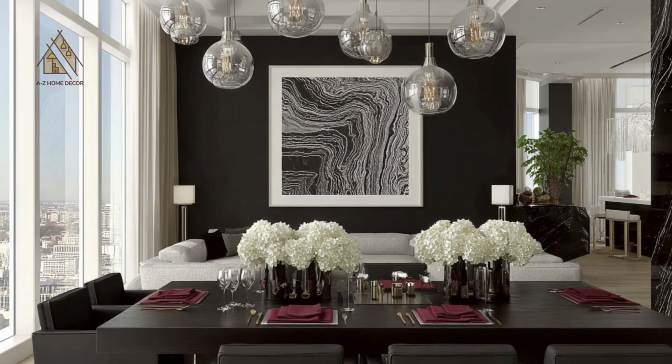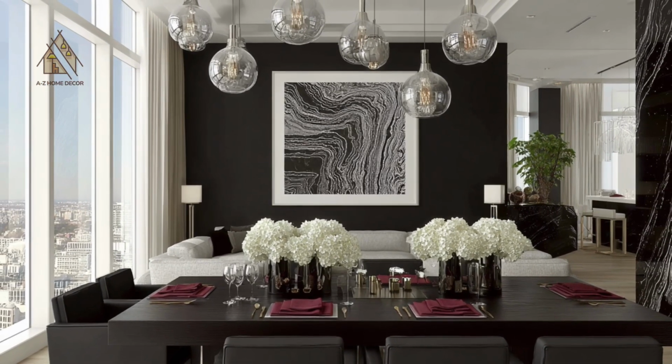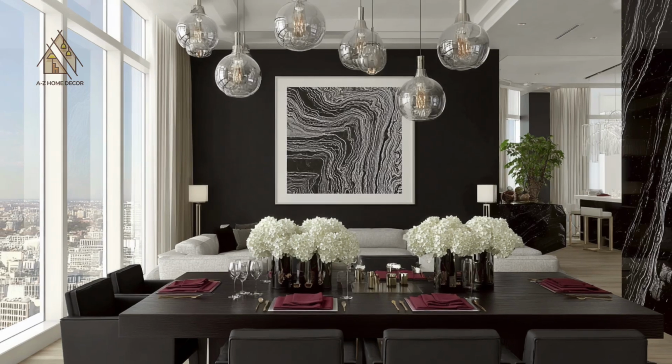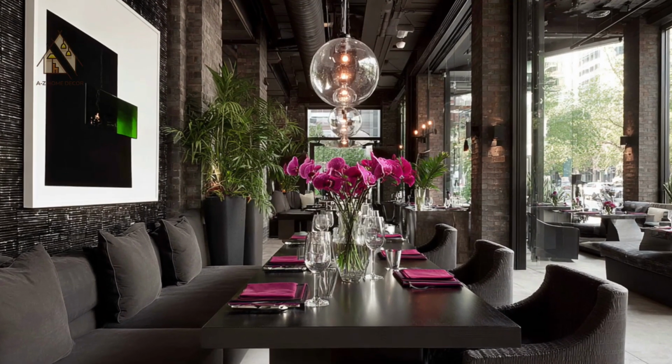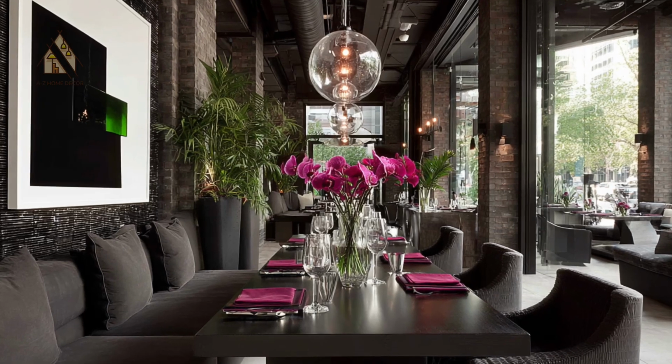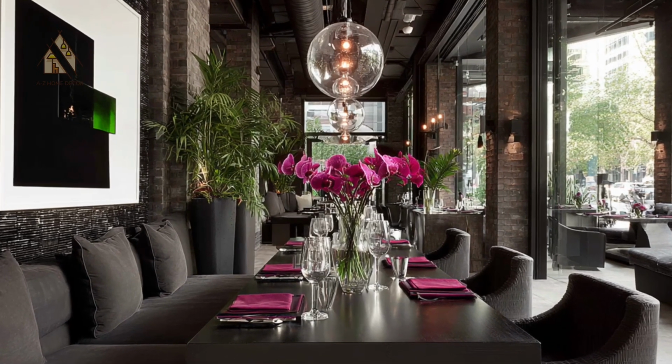Avoid overcrowding. Just because something is beautiful doesn't mean it belongs. Luxe design is curated. Give your key pieces room to shine. Negative space is elegance in disguise.